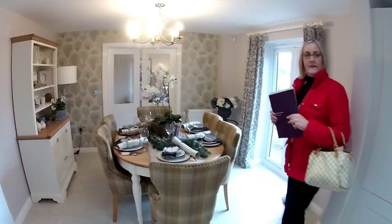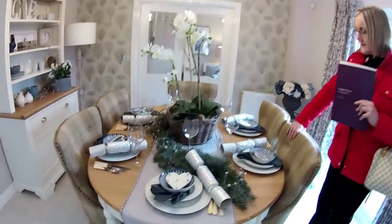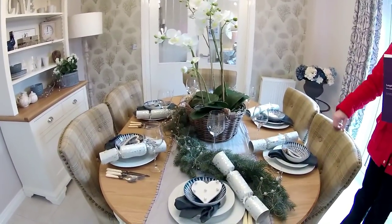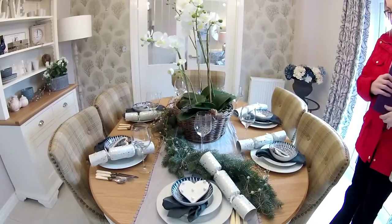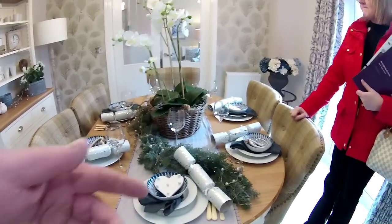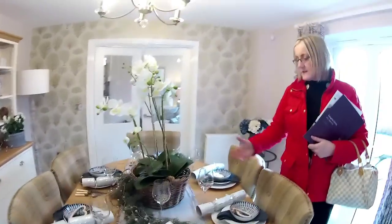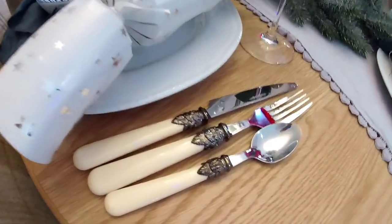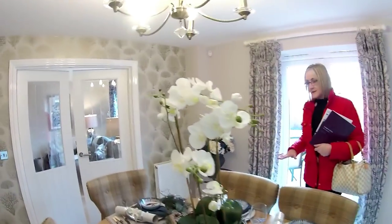Look at this. They've set the table for Christmas dinner. Beautiful chairs. What a lovely table and chairs. Now, me being me, you'd have to move all of that. You can't make bowls of sprouts and everything else with all that in the way. Maybe not your orchids in the middle. You'd have your turkey in the middle, wouldn't you? But look at those, they're really nice knives and forks. At least they've made the effort to dress this beautiful show home for Christmas.